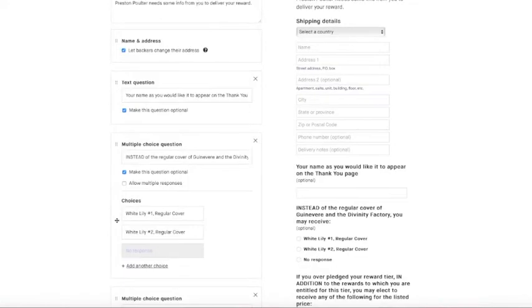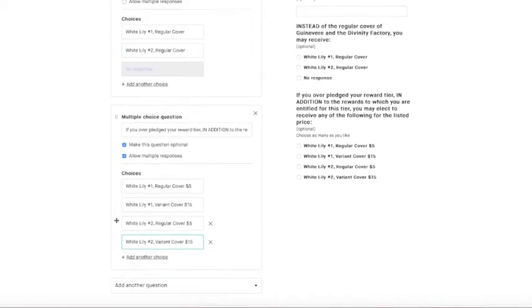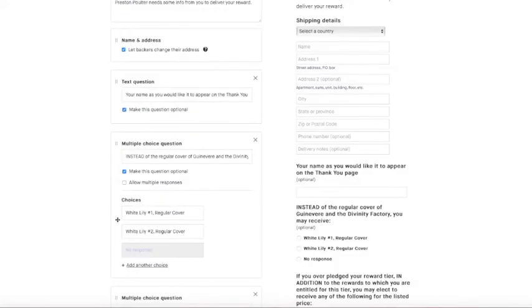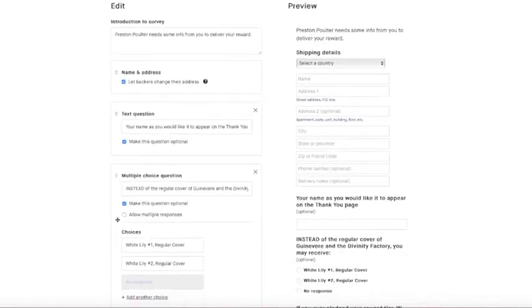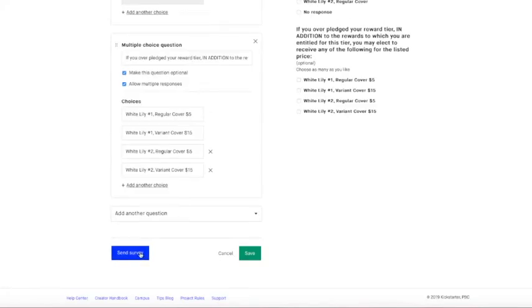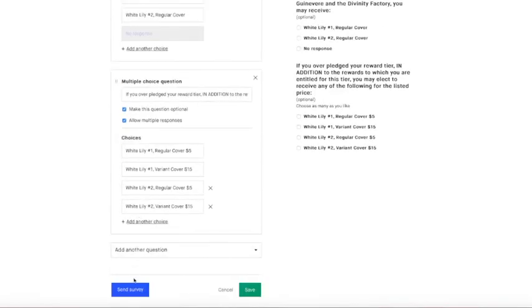All right, so now this survey captures their name for the thank you page, and there's the survey results there on the right. If they want to swap out White Lily instead of Divinity Factory, and if they're paying extra money to get White Lily in addition to whatever reward tiers they are entitled to, so I'm going to save that, and I'm going to send it. Look it over one final time. Looks good. Send. Boom, done.